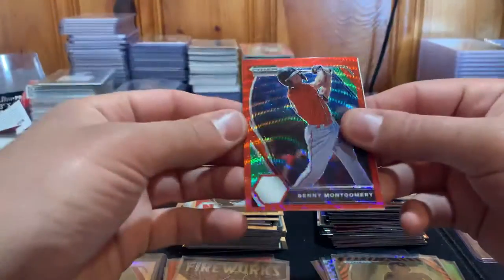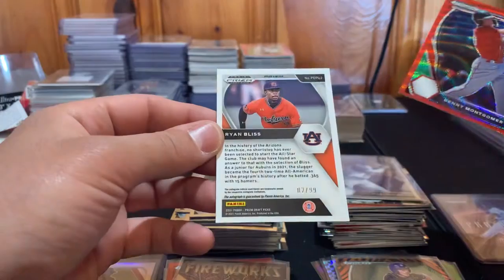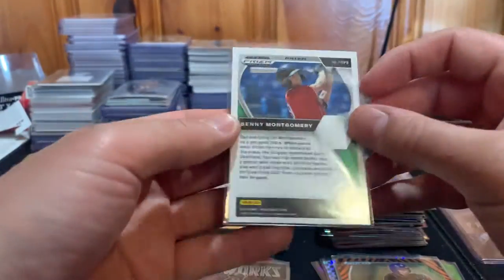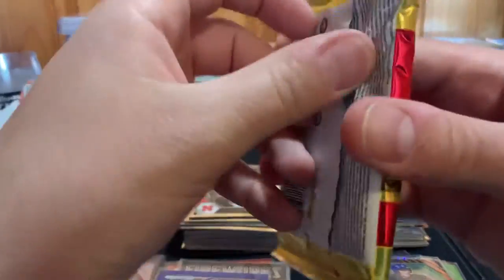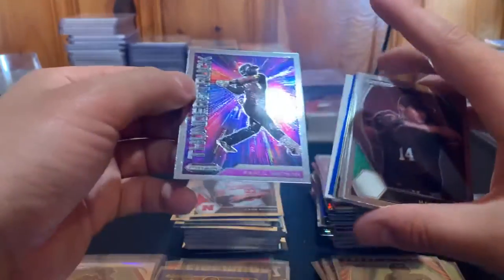All right, then we got Benny Montgomery. There he is, Benny the Jet. And Ryan Bliss, 2 of 99, autographed behind him. So that was a pretty good pack. Benny Montgomery, another one of the guys I've heard of. And then a Ryan Bliss, blue auto. All right, guys, three packs left. See what other names we can find that I've heard of.